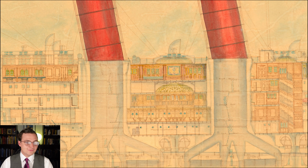So designers kind of had to work around the constraints. And it was a never-ending battle for designers to make ships feel comfortable and like a hotel, but then also have to deal with the fact that you've got 15,000 tons of steam machinery all over the place. Not that much, but you know what I mean.